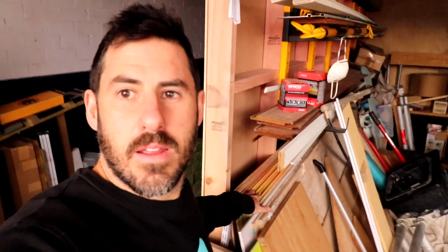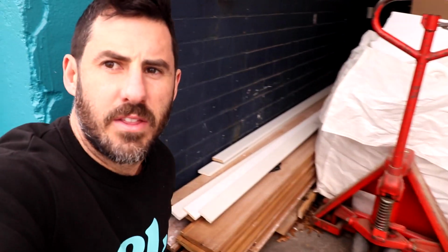So part of the idea of this work from home office is I've got all of this in here. Got all of this weatherboard here. I got all these bits and pieces from these jobs that are too good to throw out, but not enough to do a whole house. And it's kind of like, well, what do you do with them? You know what you do? You build a little recycled work from home office for your son's clean up the world business.